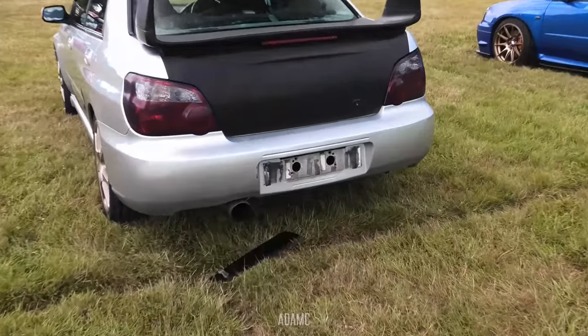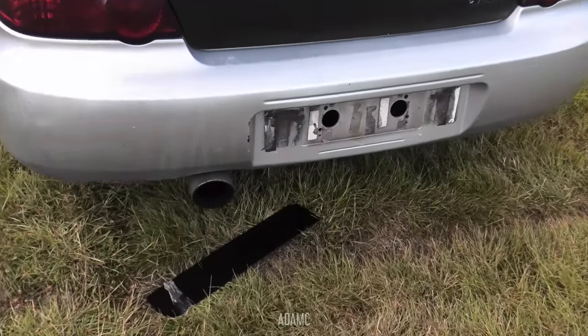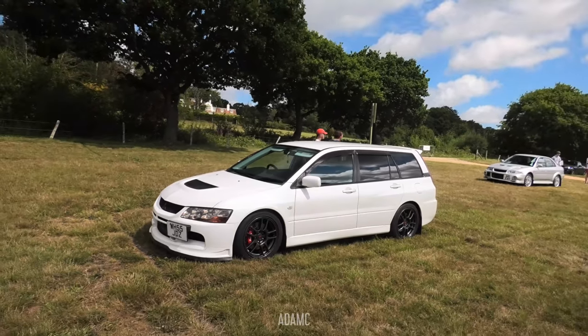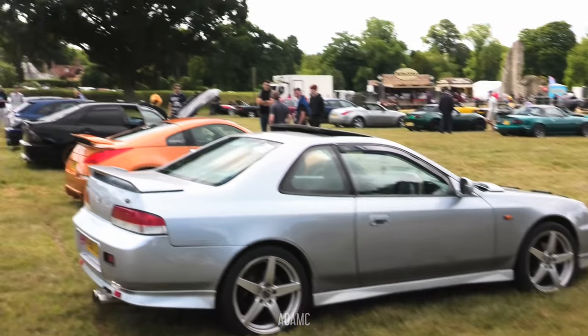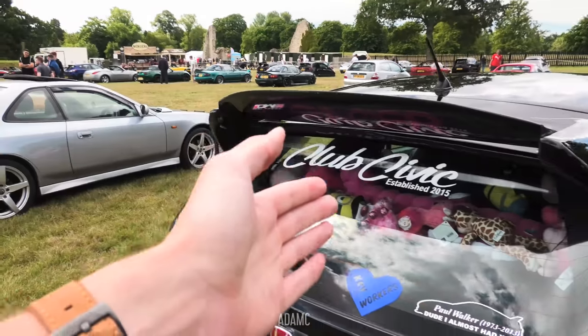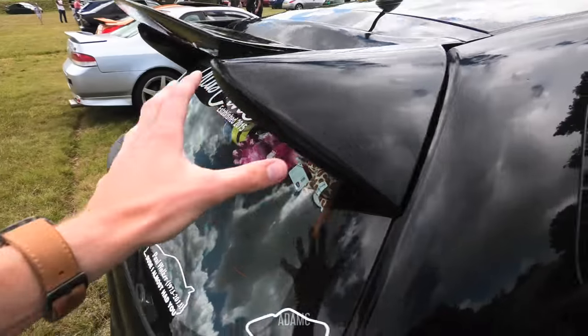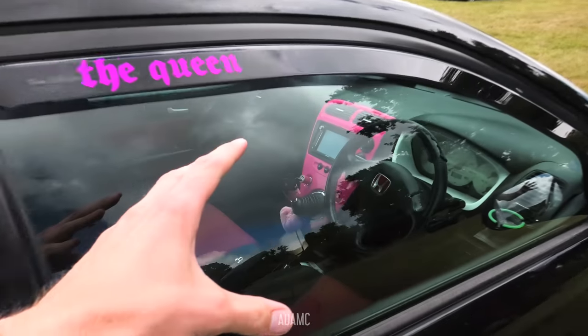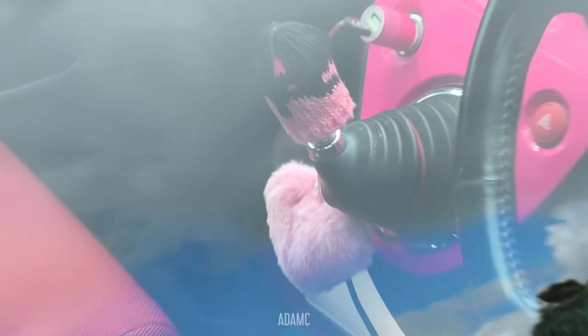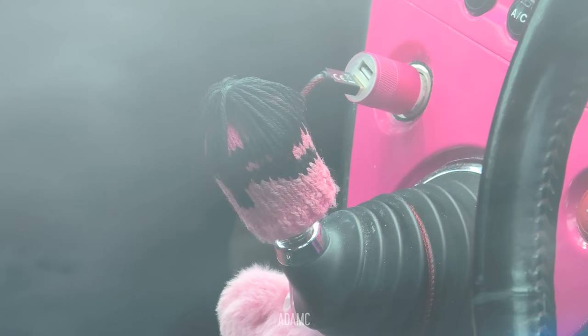This guy has tried so hard to stick his plate on and yet failure is unavoidable. We've got the rarity that is the Evo wagon. Oh, IS200s is giving revolutions. We have a very masculine Civic here with all the cuddly toys inside and a splash of pink in the interior as well, and some fluffy toys that are around the shaft of the gear stick.